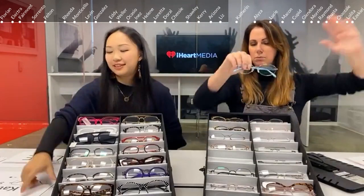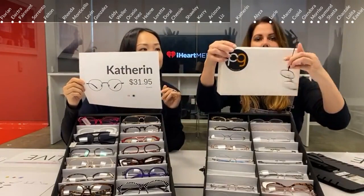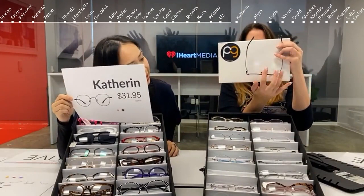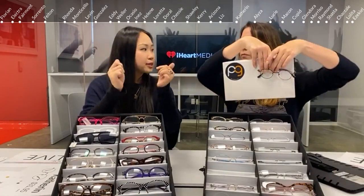Oh wait, next frame we have is Katherin. Very flexible again. These frames are really flexible. Look at the detail on the side, I should probably turn around this way. I love how it does this little swirly thing on the side. You see the way it connects over here? It looks kind of cool. That's what we call the Forgiven temple hinge. It's not our traditional hinge, but this hinge is also really flexible. Compared to the spring hinge, this one is pretty nice too.